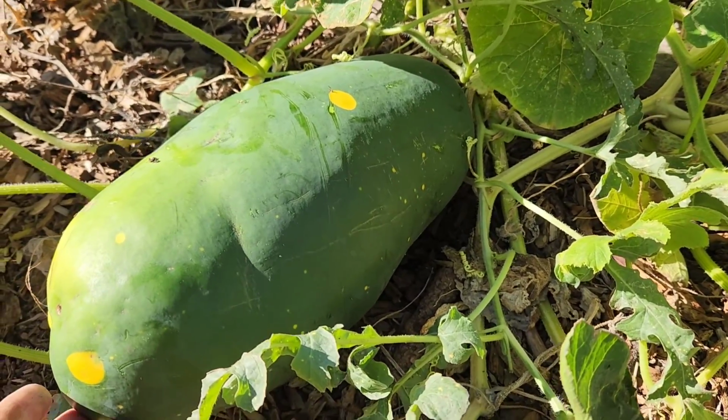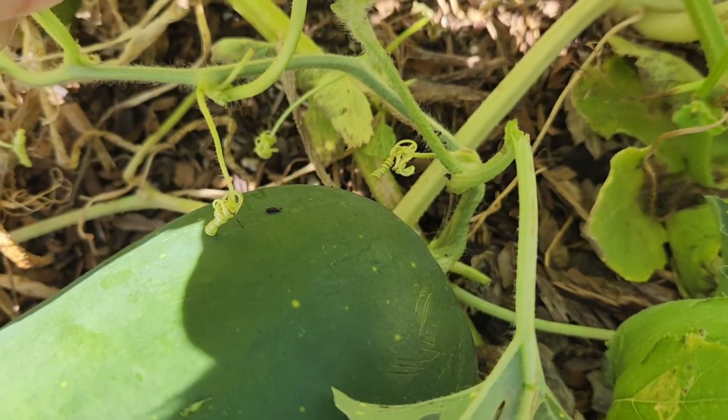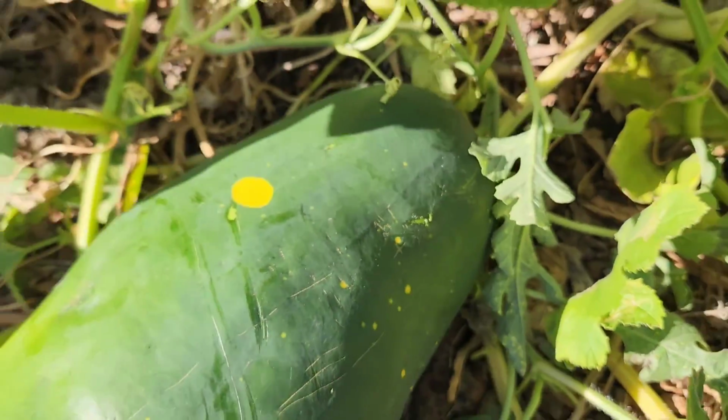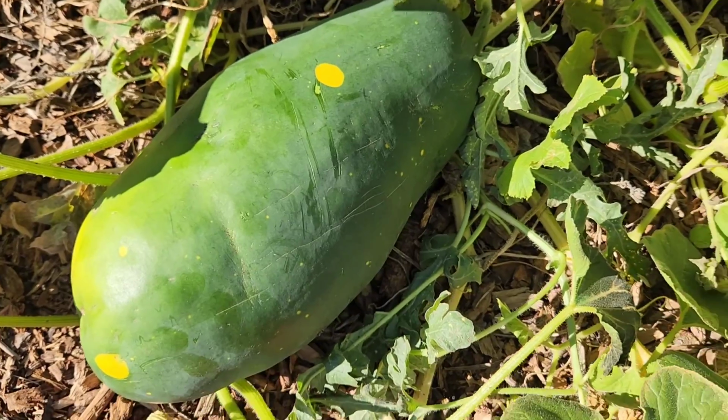It's about 14 inches long and about 5 inches across. But the little curlicues near the top of the vine are definitely still green, so I'm gonna give it as much time as I can. I'll just keep an eye on the weather forecast.